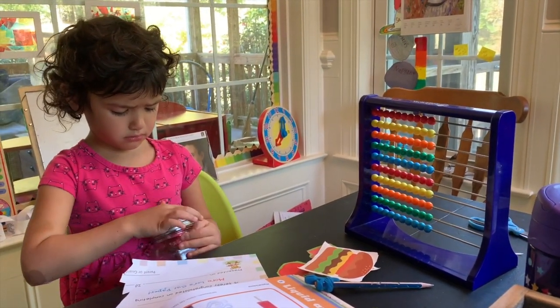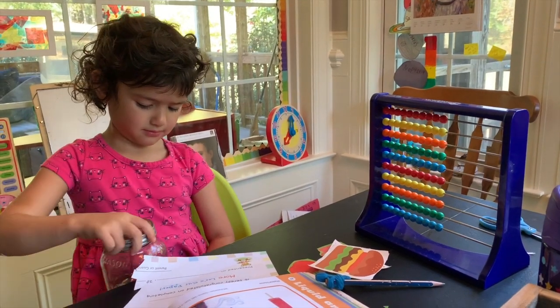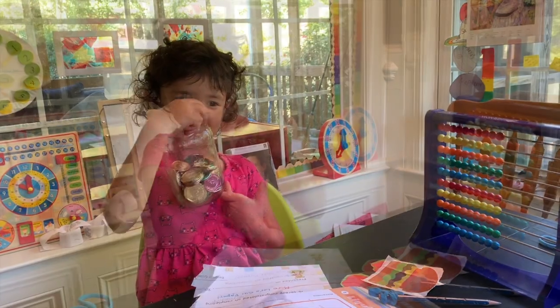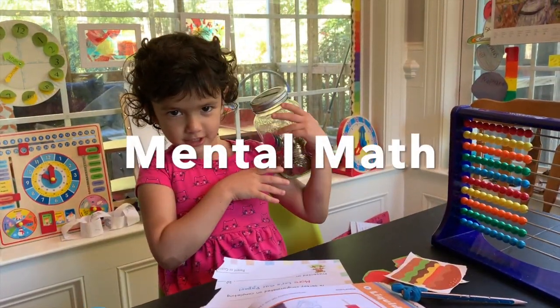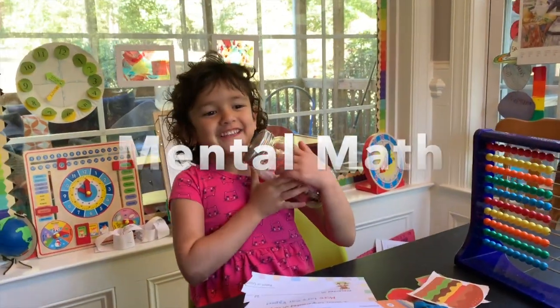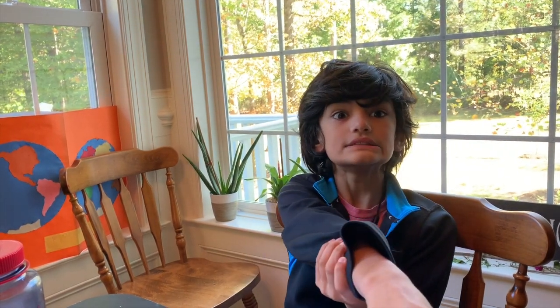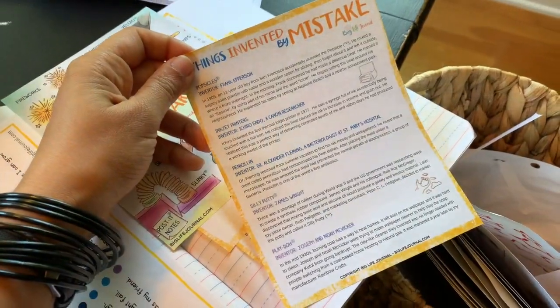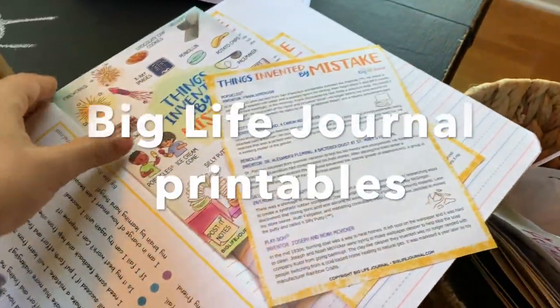Look at all your coins, man. It's too heavy to hold. Show everybody. It's so heavy. What is 5 plus 5? 10. Good girl. For a coin. 6 times 8 is... 48.